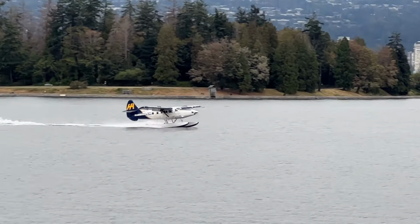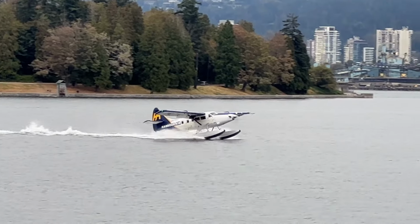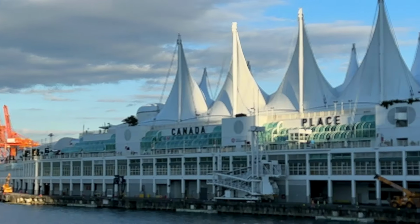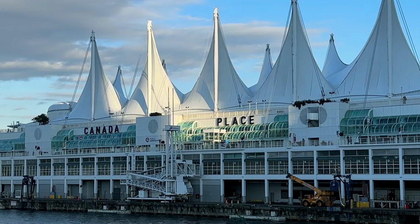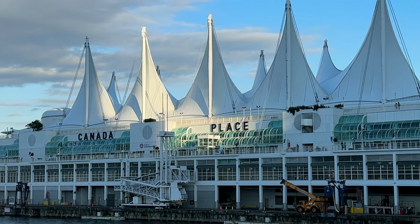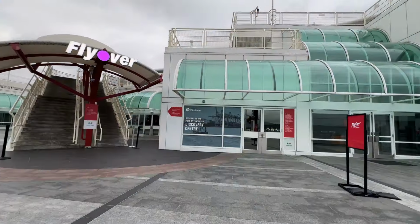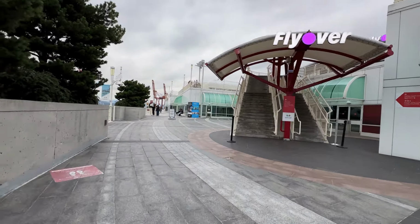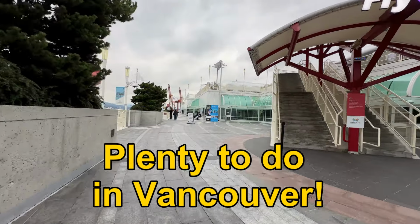I flew into Vancouver 2 nights before my cruise. If you're new to the port of Vancouver, you're going to want to know that there's plenty of things to see just walking around the city. There are a lot of things to do at the waterfront, and you can take day trips and tours that you can find online. But the waterfront area is a fascinating place. Plan to spend some time here.